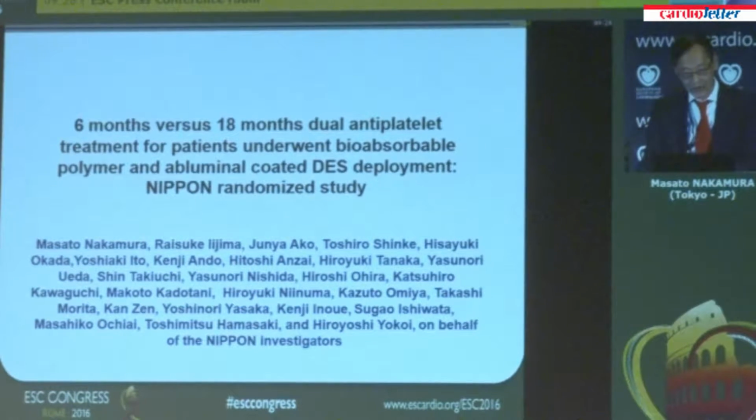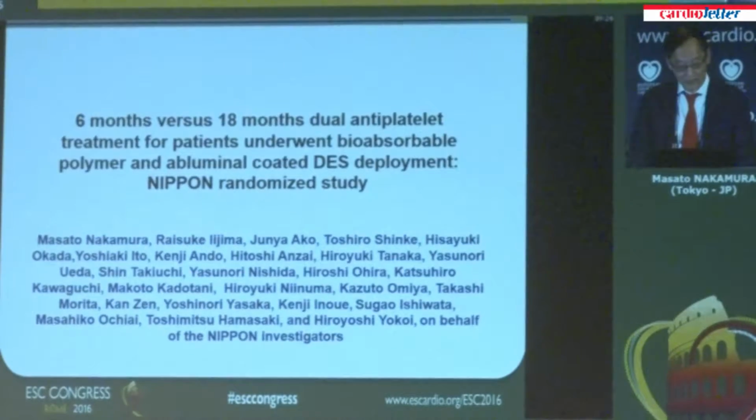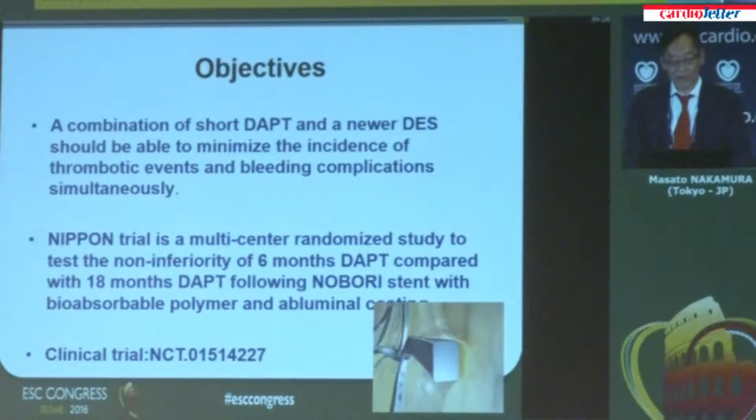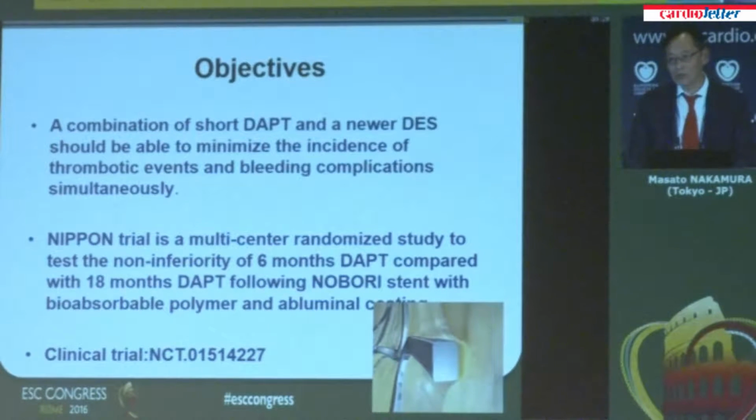Today I will present the NIPPON randomized study data. This is my COI disclosure. As you know, the optimal duration of dual antiplatelet therapy after drug-eluting stent deployment remains controversial. Some trials demonstrated longer DAPT is better compared with the short DAPT. Another trial demonstrated short DAPT is enough after stenting.